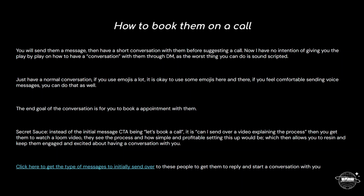And the secret sauce is, instead of having your CTA be, let's book a call, or would you be open to us hopping on a call? That asks for way too much effort from the prospect's side for something you have barely done. You haven't provided enough value for that person to be willing to take 30 to 60 minutes out of their day to hop on a sales call, because both you and them know that it's a sales call, right?